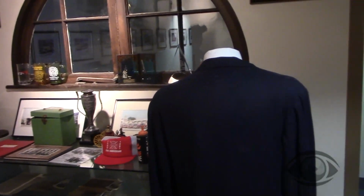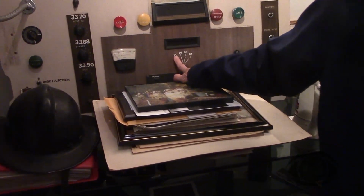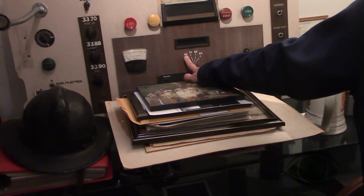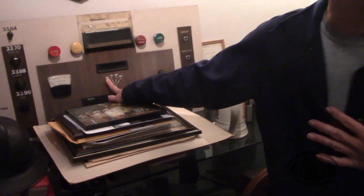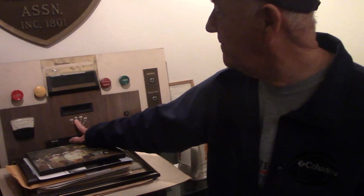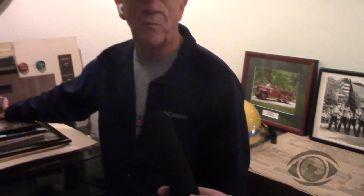And then we have 3390, which is our dispatch and working fire frequency. Chester County, we were dispatched as one of the Chester County radio system at the time. 3370 is Bryn Mawr Fire Company. 3380 is also Chester County, and Bryn Mawr is also 3384. Like I said, we do 3 different counties here. We have 3 different radios.